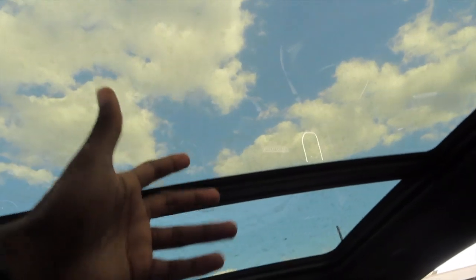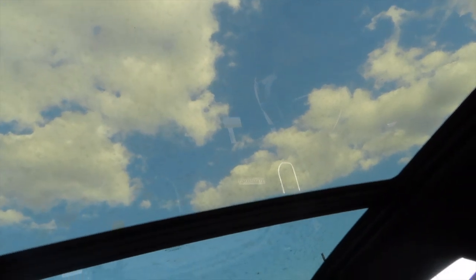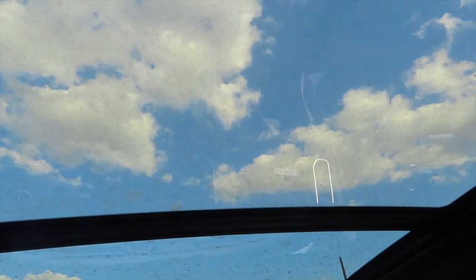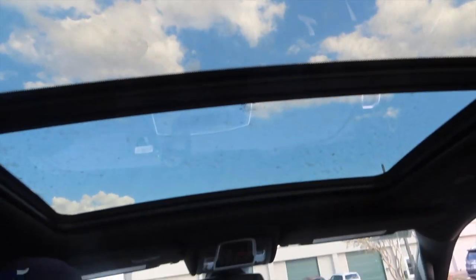And then look at that. Y'all know how I feel about a sunroof. This thing has the front-to-back moonroof, sunroof, whatever you want to call it. We're gonna call it panoramic. That's what we're gonna call it.